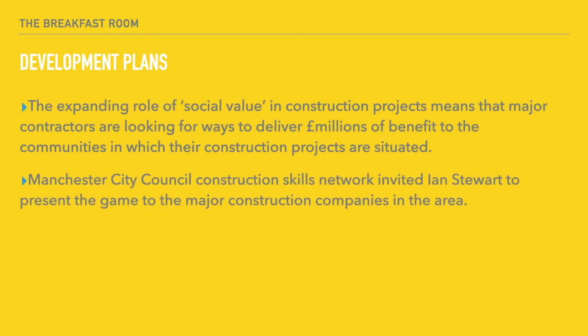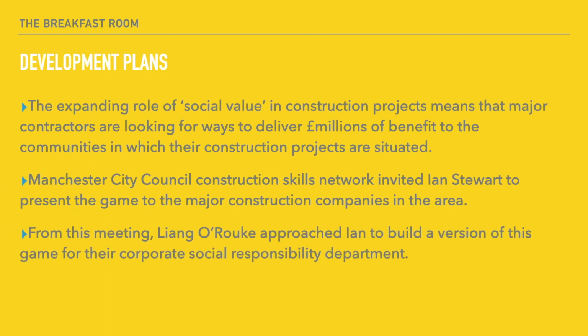There are also development plans I have in mind for this kind of activity. The expanding role of social value in construction projects means that major contractors are looking for ways to deliver, in some cases, millions of pounds of benefit to the communities in which their construction projects are situated. Manchester City Council Construction Skills Network invited me to present my game to the major construction companies in the area. From this meeting, Laing O'Rourke approached me to build a version of this game for their corporate social responsibility department. So it is clear that there is a demand for this kind of game, this kind of teaching and learning activity for Year 6 children.